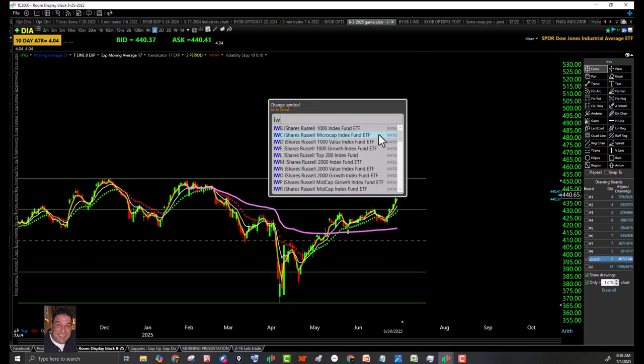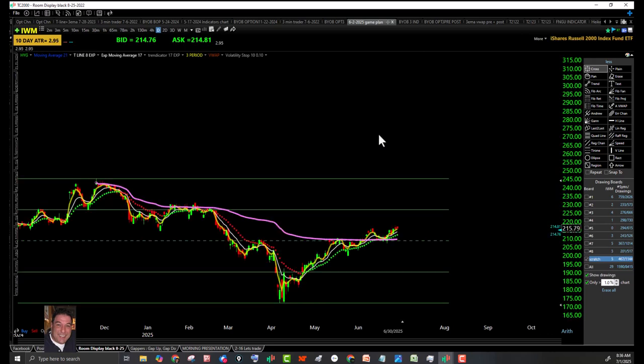Okay, IWM put in an inside day, but let's look at what's going on here. Let me get my drawing tools, get the box, because I like to box off consolidation. You've got consolidation over prior consolidation. That's a bullish environment. We did not get new rally highs yesterday. Instead, we've got an inside day.